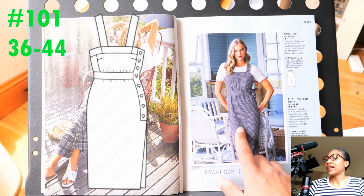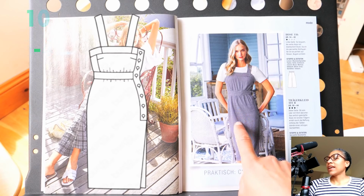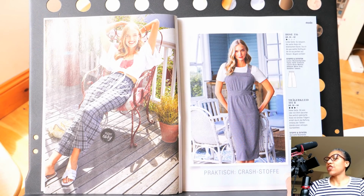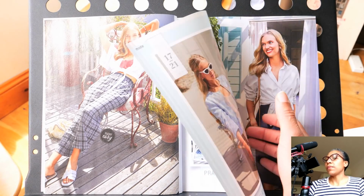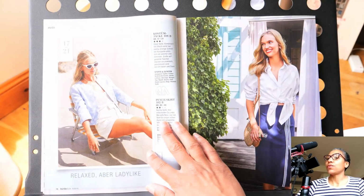because she's got the t-shirt underneath it. And this looks to me like it's a chambray fabric. And it kind of works in this. However, I prefer it in the other variation, which you will see. This is like top of the list for me to make, but not as this light blue one, as for the next one, which you'll see shortly.